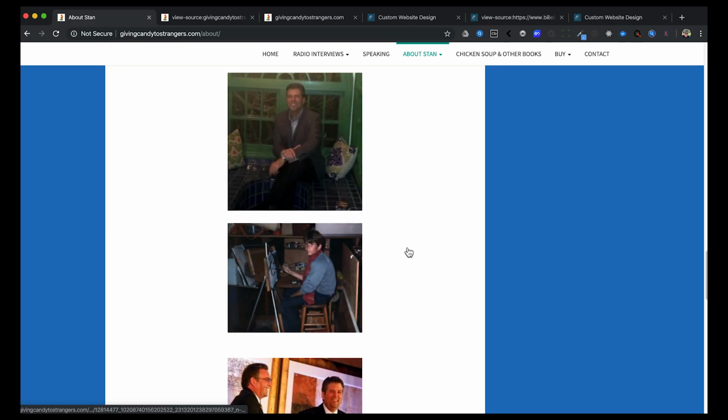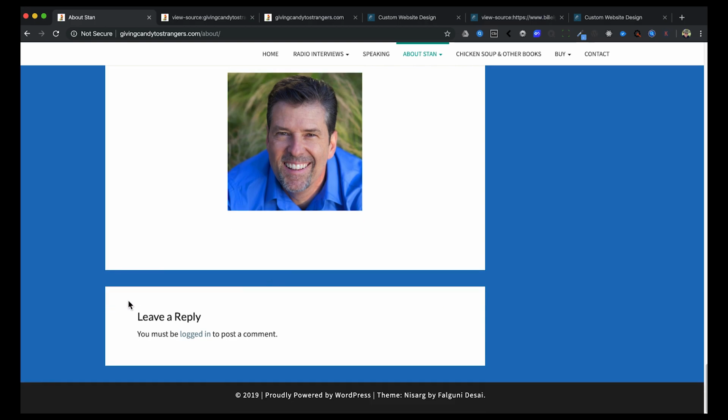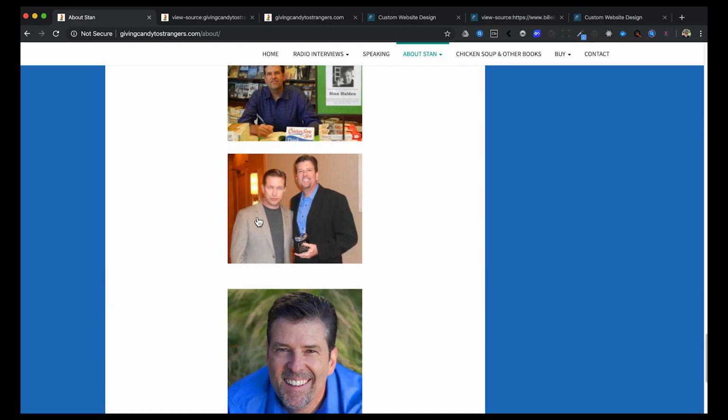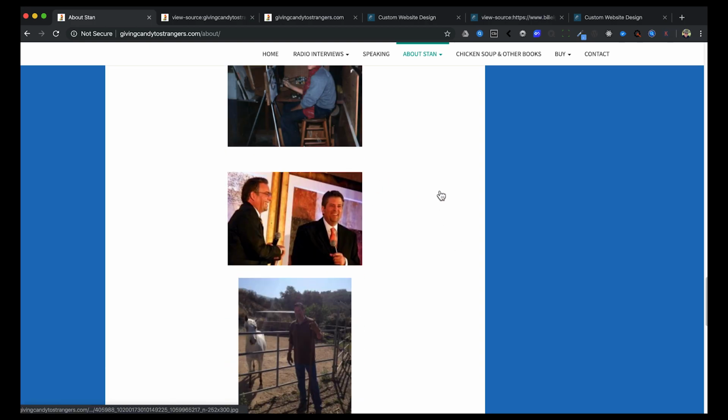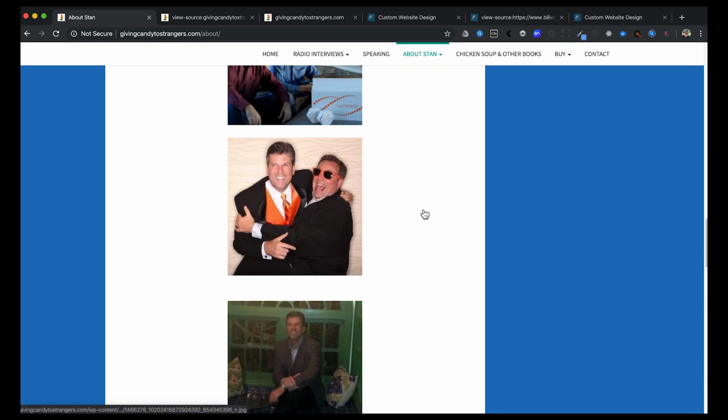They're good photos. I would actually work these photos into the rest of the website. And we keep scrolling. There's our leave a reply box again. But I would make a regular photo gallery out of this page, and maybe use some of these images throughout the website, just to make the rest of the website interesting.